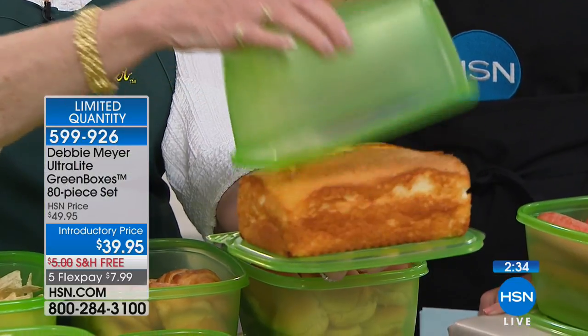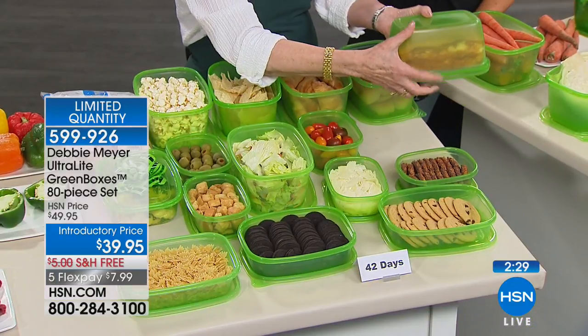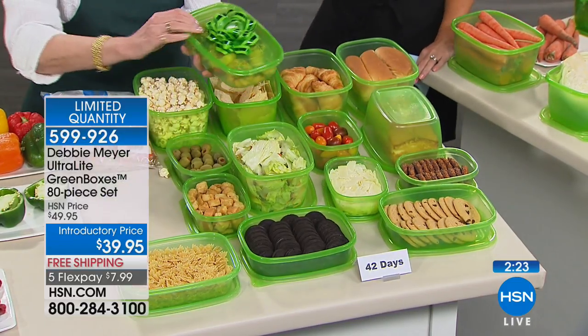This is one of the 64-ounce boxes. I simply turn it upside down. It becomes a cake plate on the counter. Oh, that's brilliant. With my family, if they don't see it, they don't eat it. Yeah. So you can see that the boxes are translucent. We have a salad bar set up here. This is how I give away baked goods.